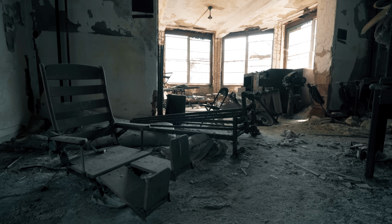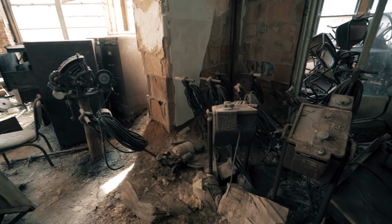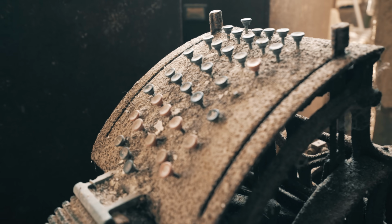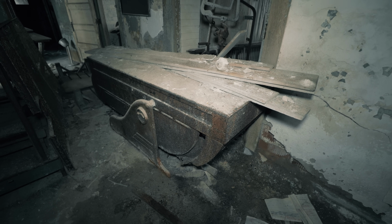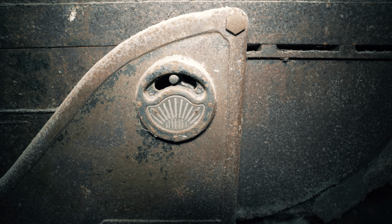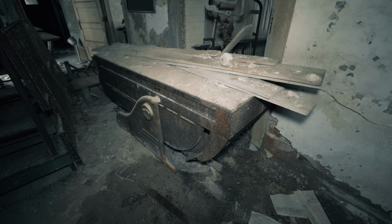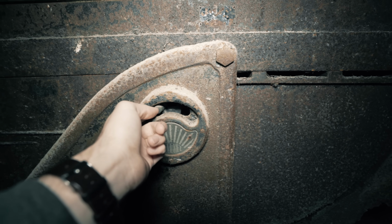Another one of these wheelchairs without the wheels. This looks really interesting. There is some kind of a symbol here. Oh, it says K-E-L-E-K-E-T. The Kelekett Company manufactured X-ray equipment, such as this examination table. Given the streamlined modern styling, it likely dates back to the 1930s or 40s. Probably would have controlled the motor.